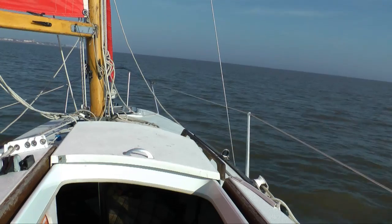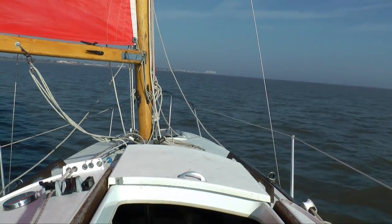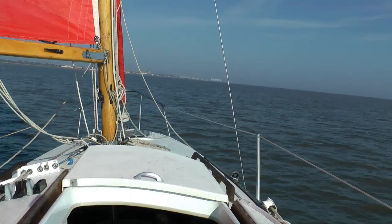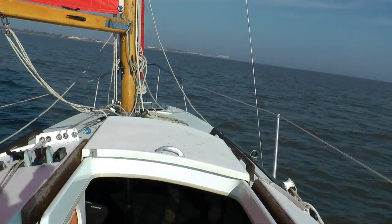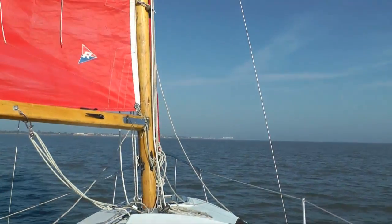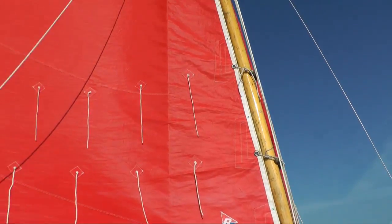The trouble is sometimes where it shallows it actually runs faster, but by and large shallower is slower. See, someone's been laying lobster pots along here, or mud pots or crab pots. Not worth putting the Genoa up. Just my lovely big main.